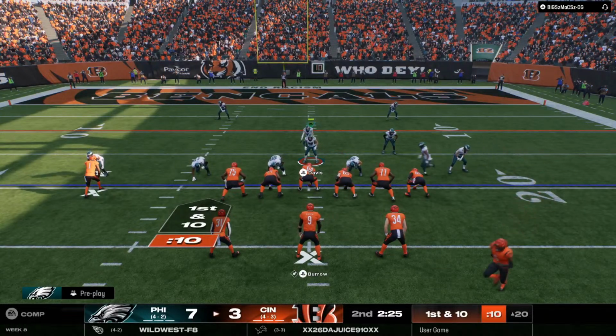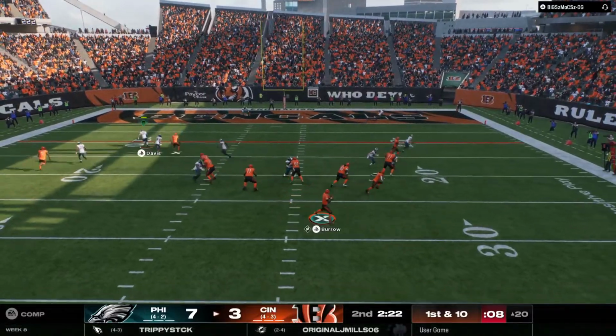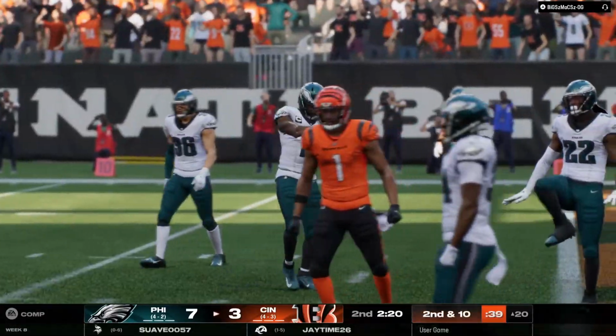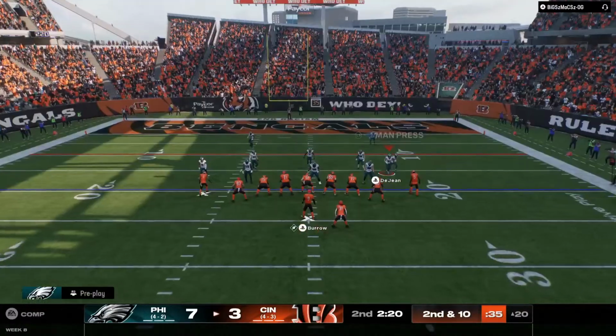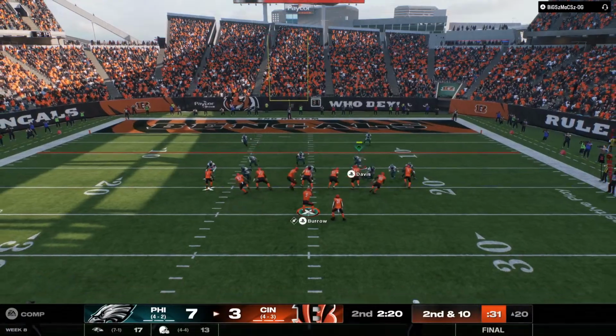First and 10 at the 20-yard line. Burrow on play action. And he whips that one incomplete there. The Bengals at 4-3, a game over 500. Well, they were losers last time out, trying to turn things around here in this one.